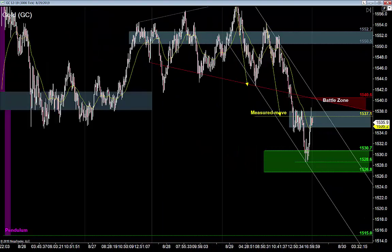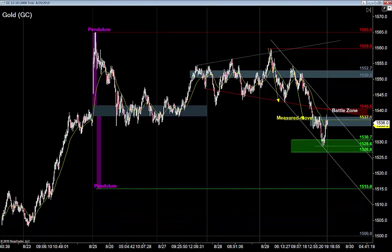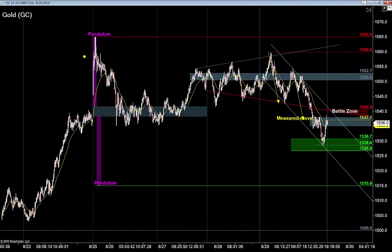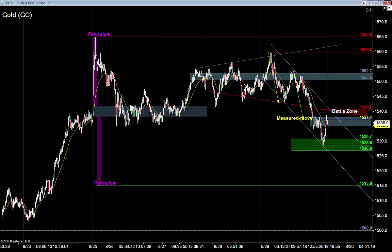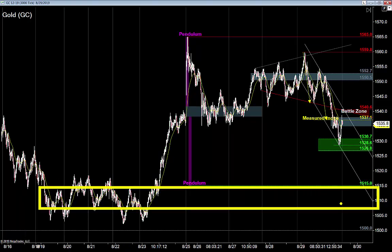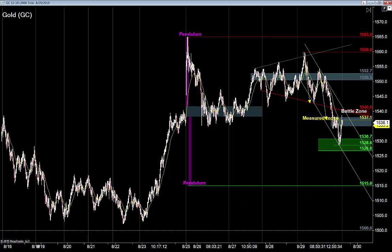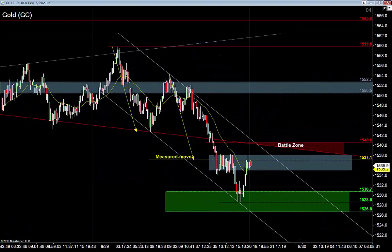Where's my next target? Next target is at that 15.15. The 15.15 level is the pendulum swing off that big range. That's going to be your magic number for the short side here tomorrow. And if we keep going, we get that 1500, but I don't think it's going to have enough juice for that. Maybe, but I would imagine that 15.15 area is going to be a tasty level of support for those sellers. So that's my strategy now for the gold.